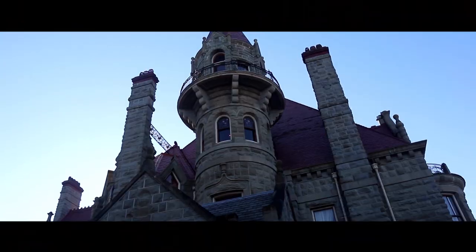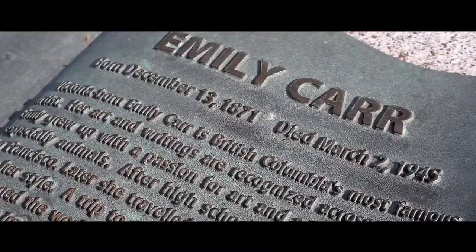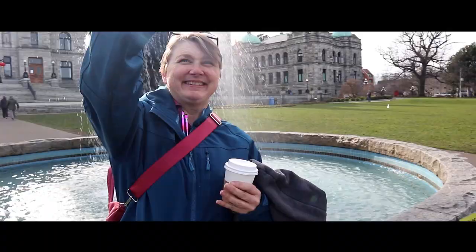On this episode of Cache Canada, we're on our way to Sooke, BC. And we're going to go have a sip in Sooke. This is Victoria! This is Vancouver Island!